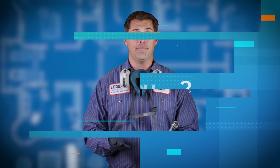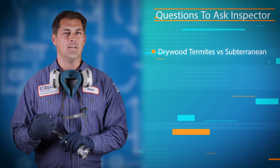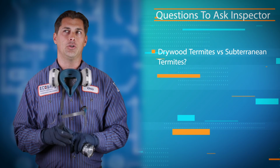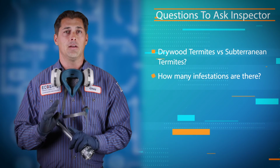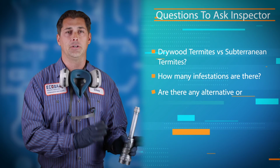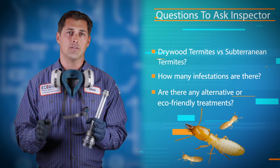Okay, so if and when the inspector does find something, you're going to want to find out if it is the drywood termite or subterranean termite, because if you have subterranean termites, make sure somebody's not giving you a proposal for a fumigation, because fumigation is not labeled for and it will not take care of subterranean termites. So make sure you know the difference between the drywood and subterranean termite.